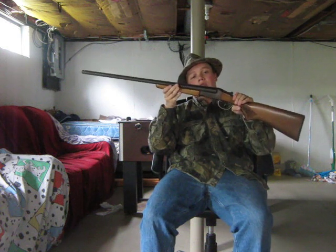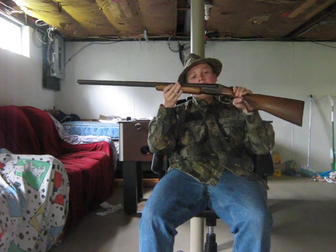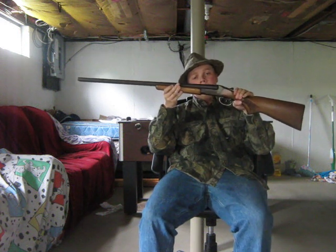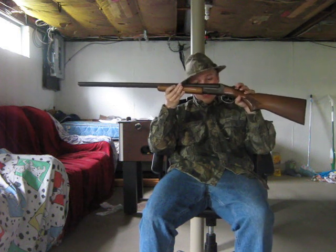It's in 16 gauge. I love that caliber. I mean, it kills like a 12, shoots like a 20. I don't know why more people don't like it, but because of that, I gotta find ammo and it's a pain.